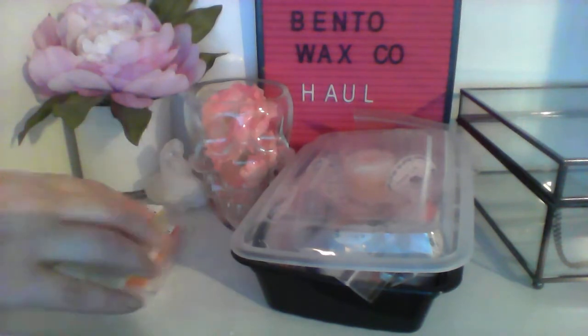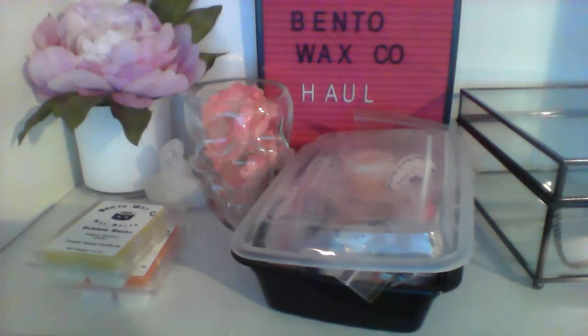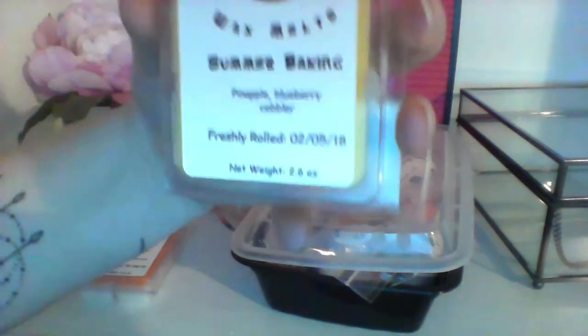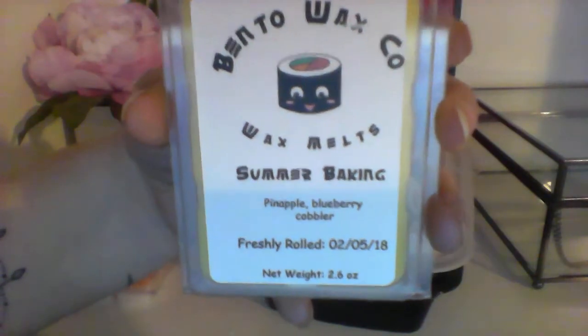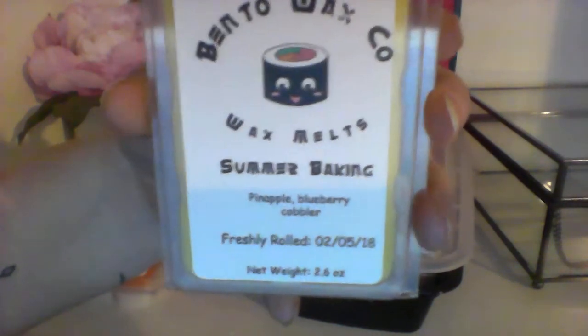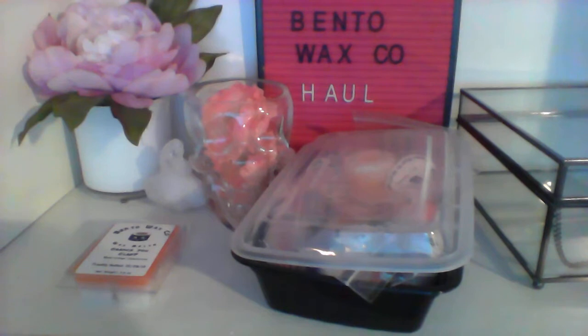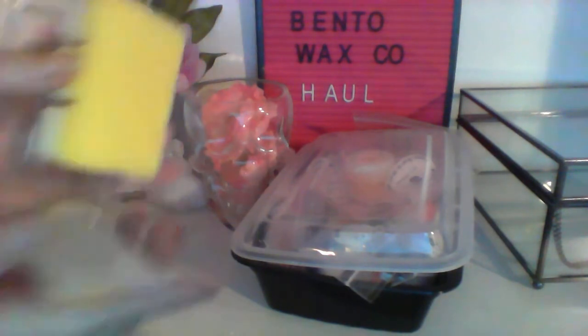So I got 2 clams. Of course, there was like a bajillion I wanted, but I had to break it down to a smaller amount. So I got Summer Baking, which is pineapple blueberry cobbler. And obviously, I was actually going to get like 2 of these or more. And they're not decorated. It's just yellow. And it smells fan-frigging-tastic. Although it is technically dual layered, you know, yellow and white.